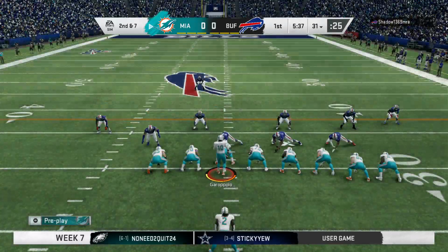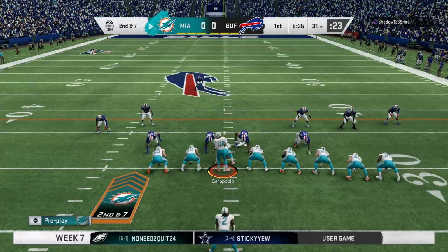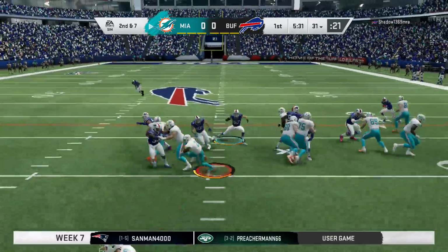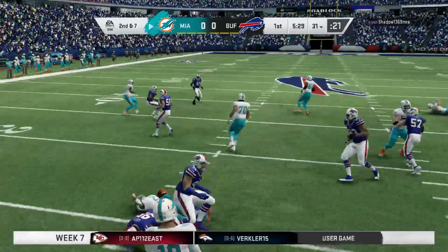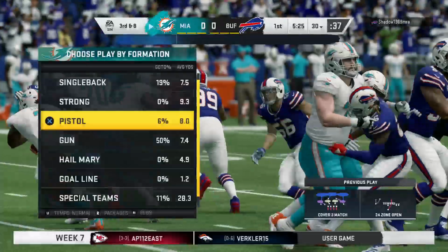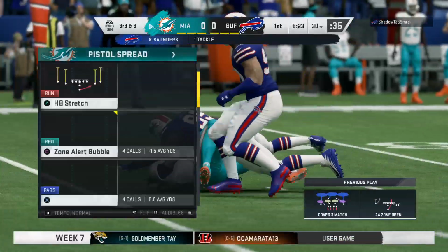Here we go. The last run got 3. Now here's 2nd and 7. Hey, defense, let's go. Pick it up. A give. This is Cook. And he is going to be stopped cold behind the line of scrimmage. That'll be a loss of a yard, and it leads to a 3rd down.